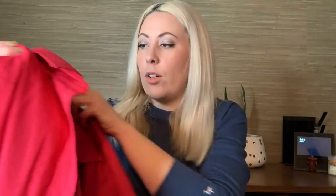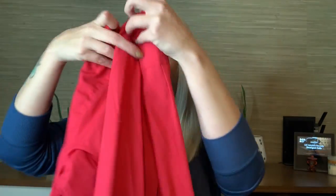Foxcroft. These are just good basics. So I pick these up when I see them. And then, best find of the day, for sure.